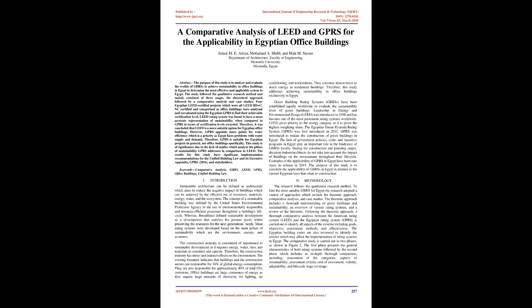A comparative analysis of LEED and GPRS for the applicability in Egyptian office buildings. Abstract. The purpose of this study is to analyze and evaluate the credits of GBRSs to achieve sustainability in office buildings in Egypt to determine the most effective and applicable system in Egypt.